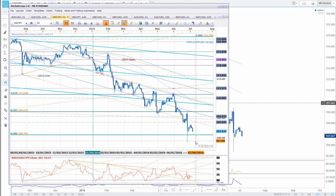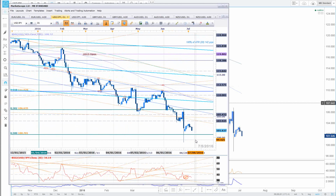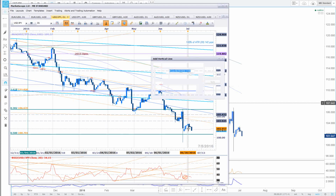The thing that I was sort of taken by was the fact that the Brexit decline went through the 50% retracement, 170. It bottomed out basically at 99, and then closed way up here, almost 300 pips higher. And then last week was pretty much a wash. We ran a little bit towards the high. Now we're coming back, taking back that entire range. Here's your July open.